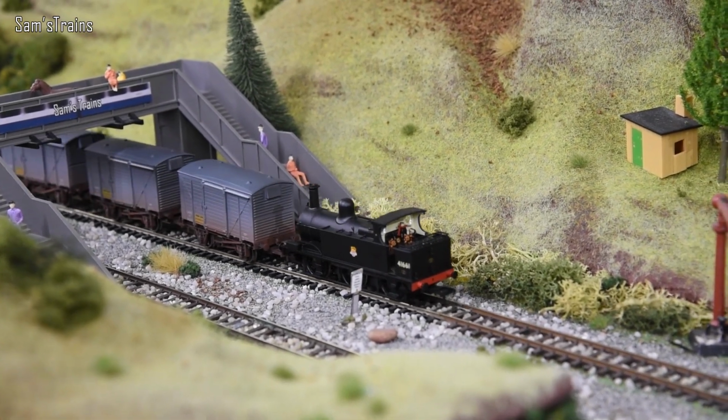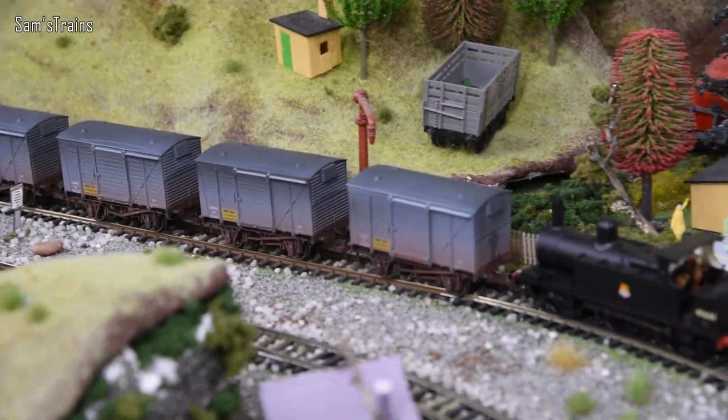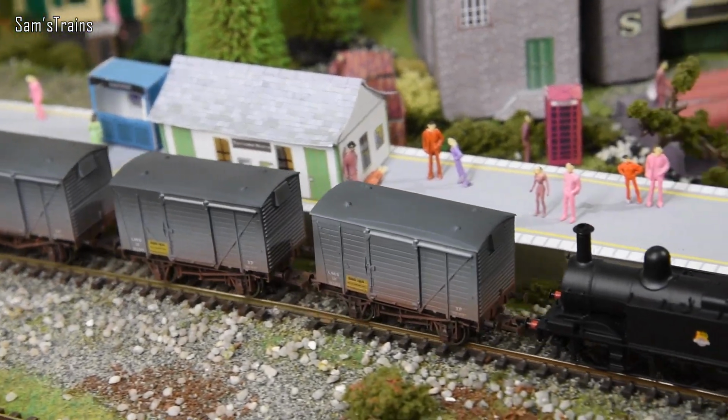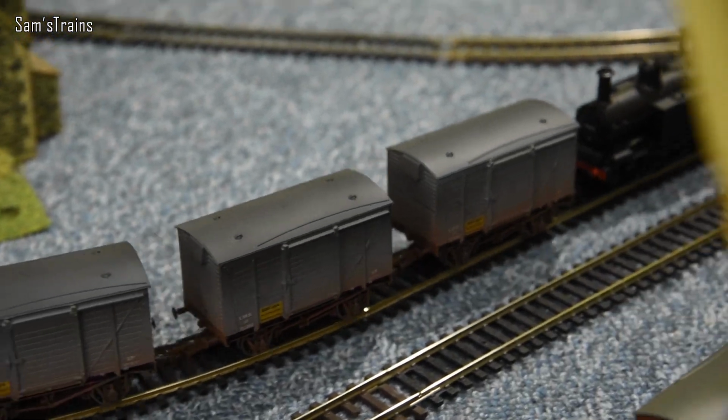Foolish last words, eh? No, it's just the back end of that front wagon that's derailed now, so there's a fault with its coupling, I think. I mean, they're all faulty, if we're going to be honest, but yeah, that one's particularly bad.